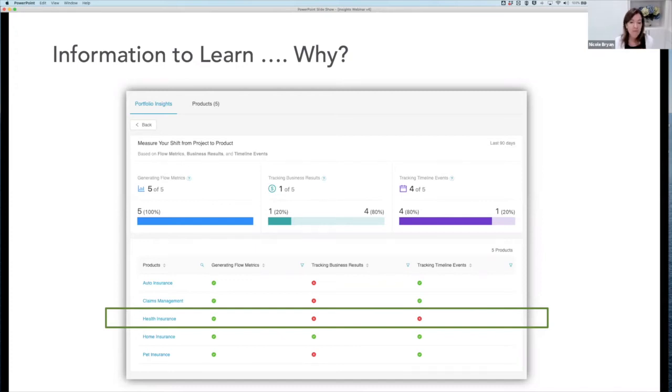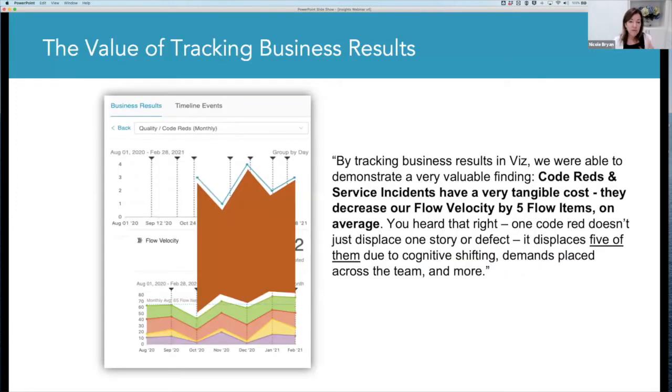And so I thought it'd be helpful here to give a couple quick examples of how tracking business results can help and timeline events can help your teams. So there's really two different kinds of business results. And I'm going to use the very informal terminology that resonates with me around this. There's product-y business results and business-y business results.